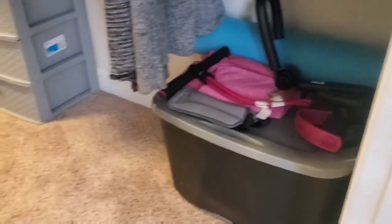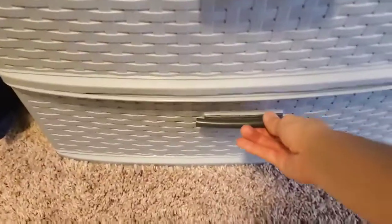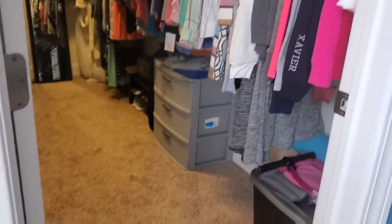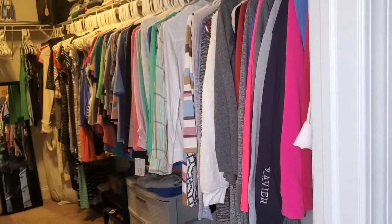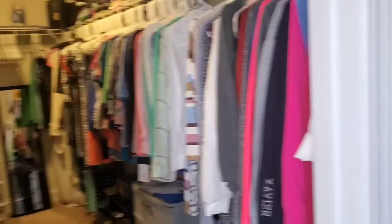So I cleaned this whole area up. I straightened up the drawers here. You can see my leggings, shoes, and then some more boots. That's actually my wedding dress back there. So let me see if I can get a good shot. It's kind of hard because it's narrow in here. But if we go, that kind of gives you a view of my side anyway. So it's a lot more tidy. Like I said, I need to go through those halfway and all the way back.